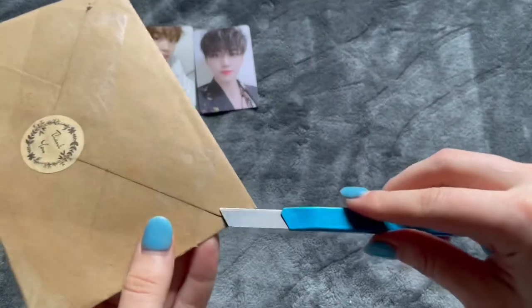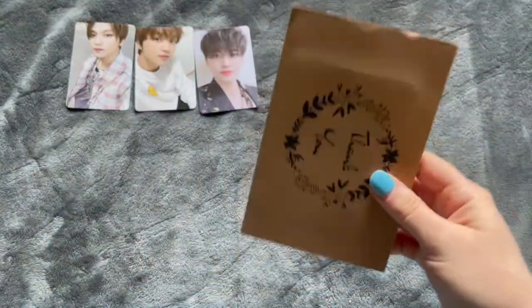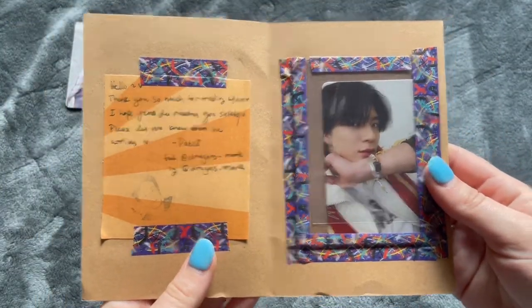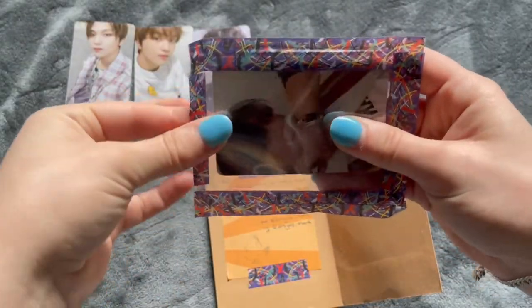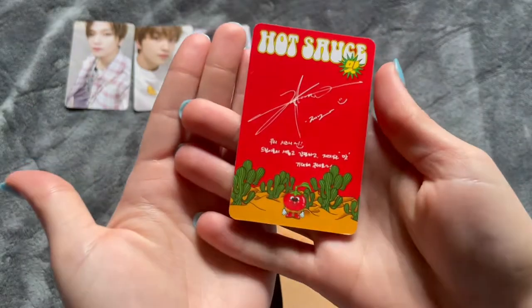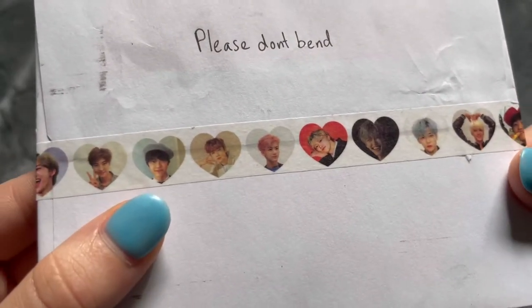Yeah, these are all hot sauce trades. Like, there's nothing else. It's just NCT. Jeno! I think this is his boring? No, not boring. This is his crazy version. Of course, someone is mowing right now, so hopefully that's not too loud. But yeah, this is Jeno's crazy version. So pretty. Look at this washi tape. It's so cute. It's Nana.